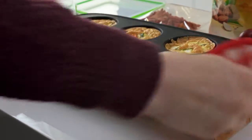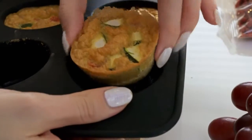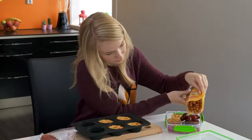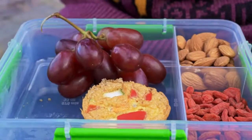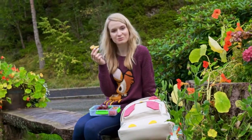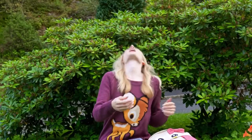These muffins are so yummy and healthy, and you can have them hot or cold. Make them the day before and then take them to school or work. I added some grapes, goji berries and almonds to my lunch box as well. The egg muffins are also nice as a little snack at home. In the fridge they will last you up to 3 to 4 days. A tasty and nutritious lunch for school.